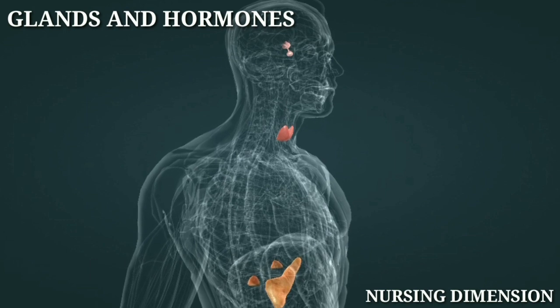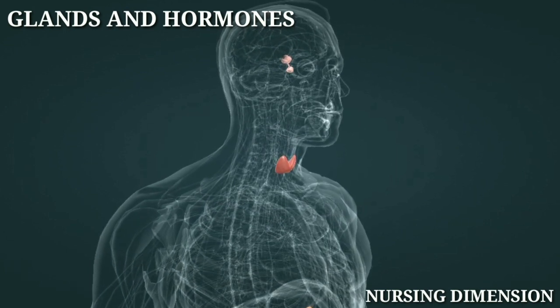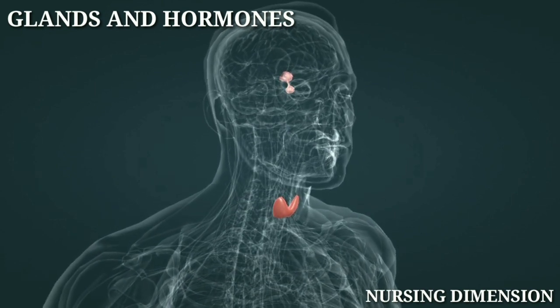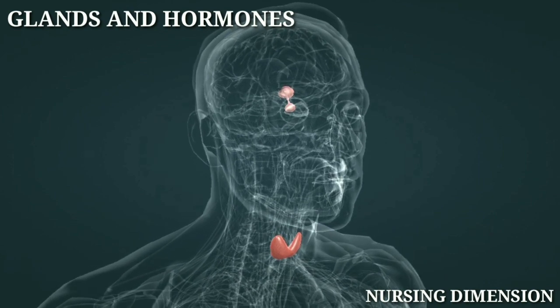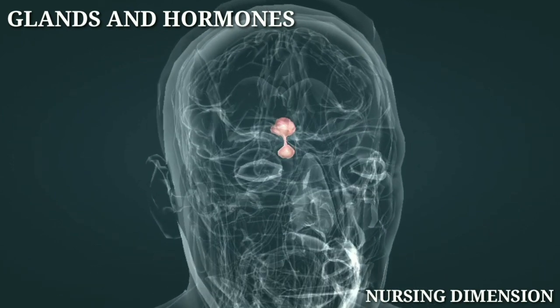Hormones are produced by the glands of the endocrine system. Adrenaline is secreted by the adrenal gland, insulin by the pancreas, and thyroxine by the thyroid gland. The center of the endocrine system is the hypothalamic-pituitary axis.